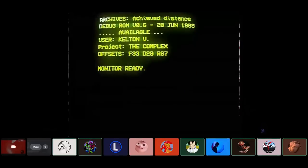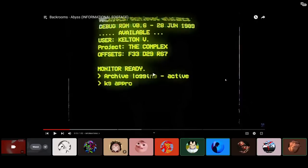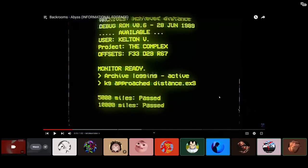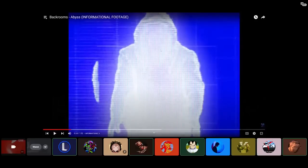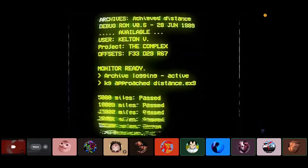Hell yeah, this is what I'm talking about. Isn't this what I want. Debug 1989. Yeah, I like it. Available community project, the complex offset, monitor ready, open blocking active. I'm not sure why there's a wireframe of a hazmat suit. I feel like that's a little bit because he's a user. Yeah, I know, but it's not like systems just have wireframes of all their personnel in their hazmat suits. That just, I don't know, whatever. Everything looks good. Even goofier than Finn's. Holy shit. Oh, so it was going over like size generation, yeah.